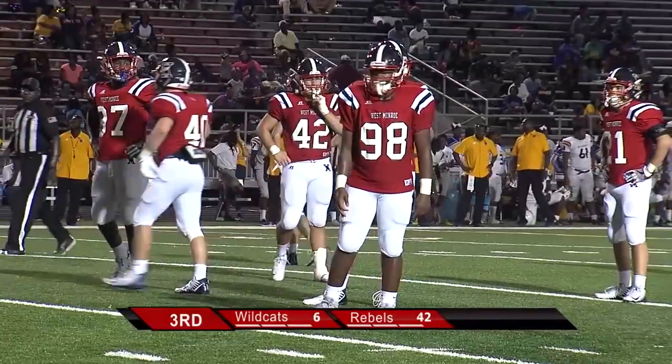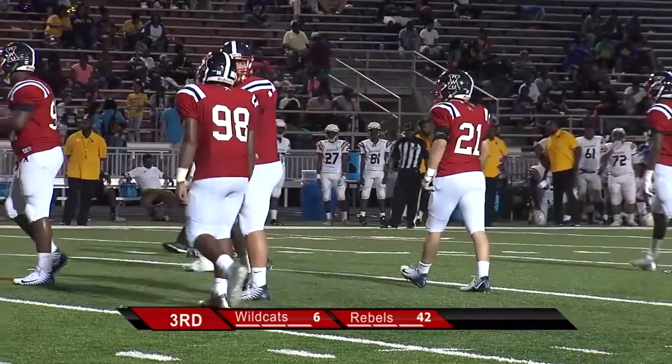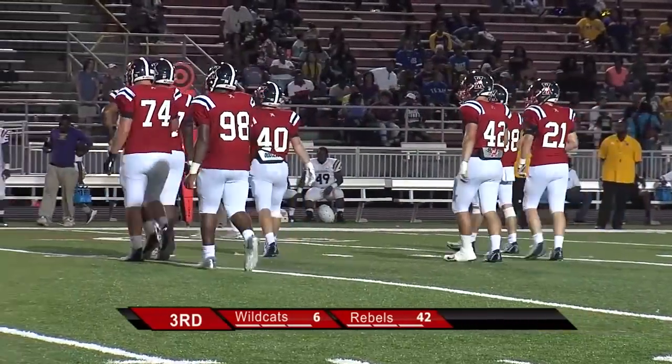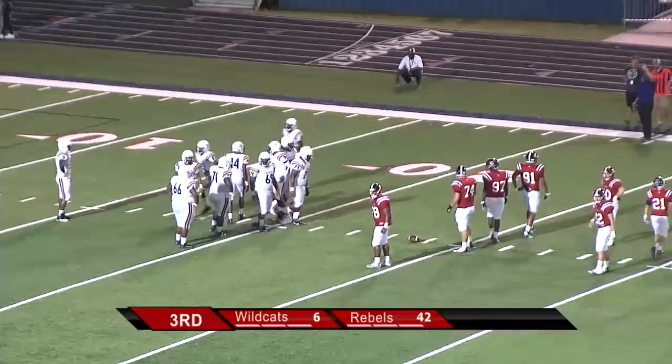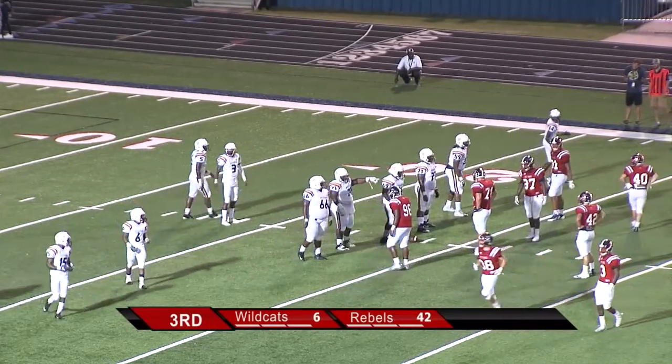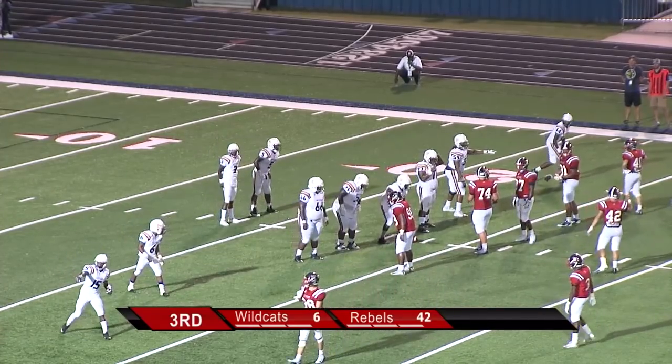Yeah, absolutely. It's really, really hard to accurately describe how difficult that is in the open field when they know where they're going or where they want to go. You have no idea. You just fought off one man, and now you've got to try to make a tackle in open field. That's incredibly difficult. Great job by Zach Martin.